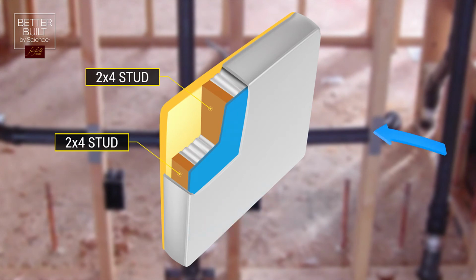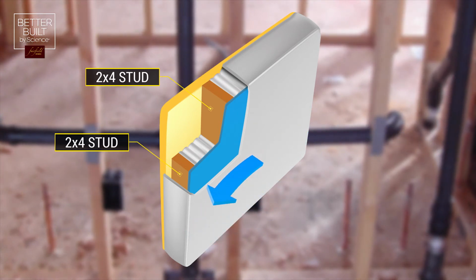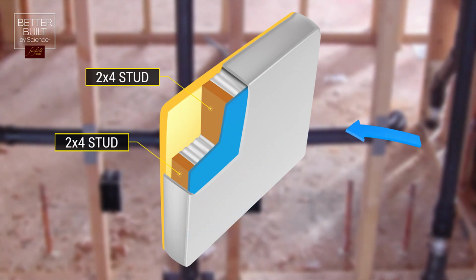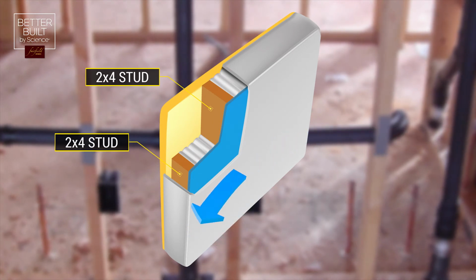By using 2x4 studs, Fairfield is able to use fewer materials and do a superior job insulating your home with virtually no loss of structural strength in the process. That's good for you and even better for the environment.